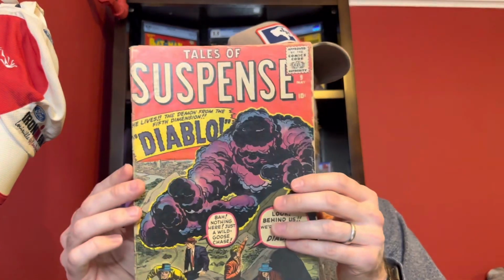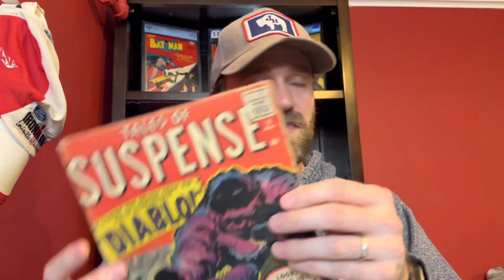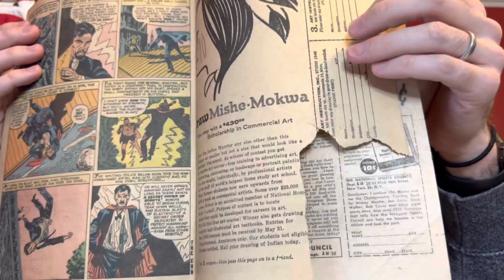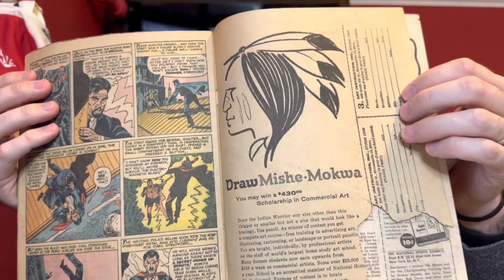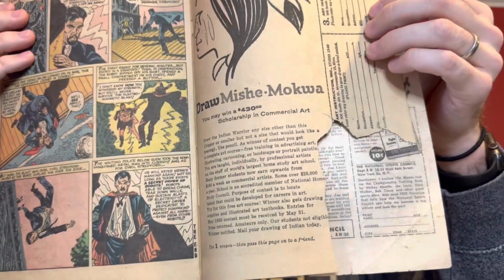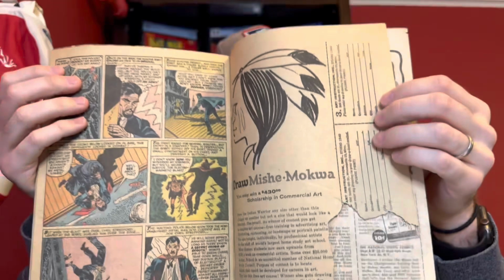You'll see that with a lot of these pre-hero Marvel books, there'll be a prototype Hulk or a prototype Spider-Man or Loki or the Watcher. It's like they were playing with characters that they ended up using in the hero storylines later. So here's this one. It presents real well. Covers attached, centerfolds attached. It's got this piece right here that's been torn out, from whatever the person was trying to win. You may win this $430 scholarship. They probably were trying to win that scholarship and mailed that in.